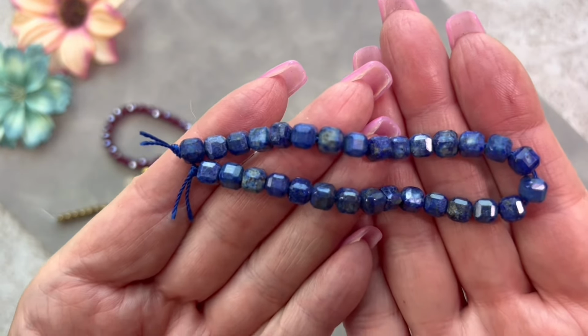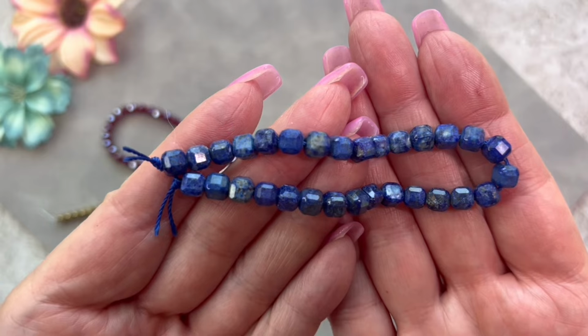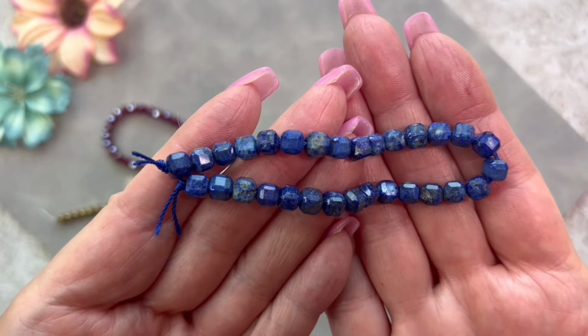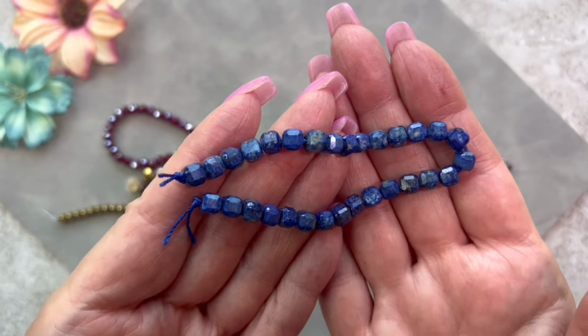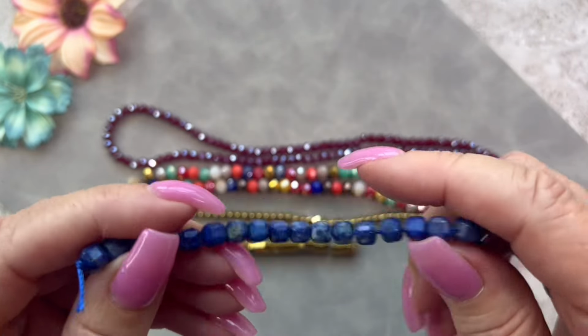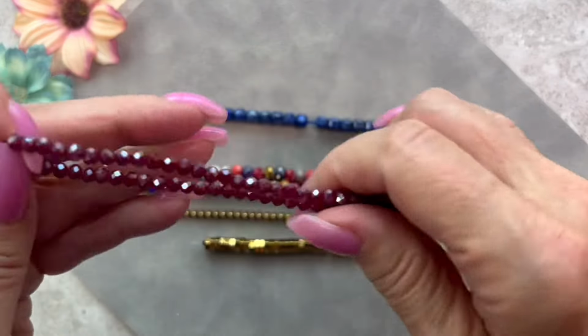How pretty are these? I love that faceting, I really do. And I love the variation that I'm seeing within these gemstones. They're so pretty, guys. They really are. And of course, I love this size. I'm definitely going to want to use these somehow. Very, very beautiful. Let's take a look at these.